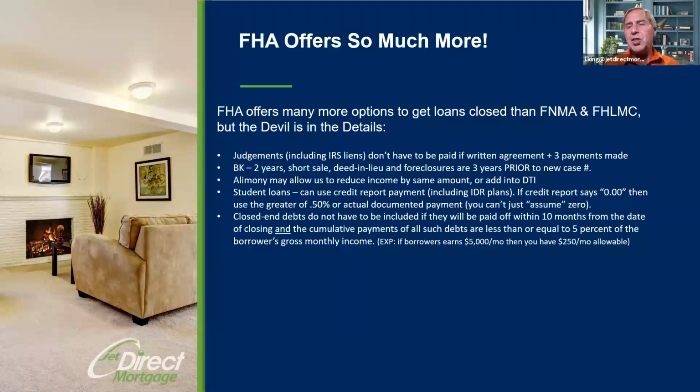Because the guides all say unless it has an impact on credit and payment abilities, and underwriters always tell you that it does. Okay. We can argue that point on another day, I need a whole other cup of coffee for that one. But FHA has now put it in writing. If the debt will be paid off within 10 months from the date of closing, not the date we approve, not the date we originate, and the cumulative payment of those debts are less than or equal to 5% of the borrower's gross monthly income.